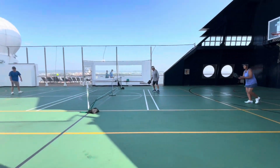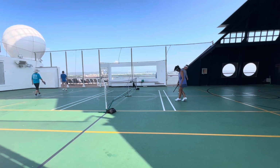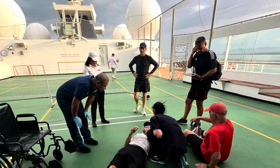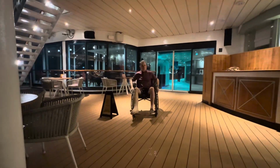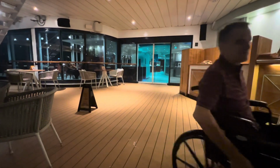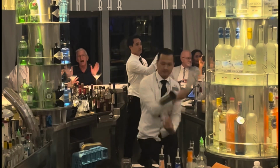So highly recommend that. Played some pickleball while on this cruise, which was all fun and games until Colin snapped his Achilles tendon. So that put a bit of a crimp in the cruise, and he ended up in a wheelchair. And we're looking at about 6 months of physical therapy. Oh well, the staff kept us smiling throughout, and they were so helpful.